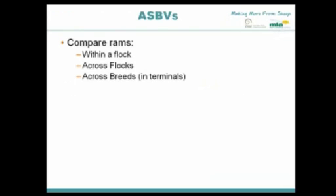So moving on to ASBVs, they give you, the ram producer, the ability to compare rams, whether it's within a flock, so whether you're showing up to a sale and you're looking at a sale lineup, deciding which rams best meet your objective. They also enable you to compare across flocks, so you can look at a number of studs in a region and look at their rams knowing that you're comparing apples with apples. And in our terminal analysis, we have the ability to compare animals across breed. So we are able to compare Poll Dorsets, White Suffolks, Suffolks, Dorpers. And it's important to note that that's in terminals only. At the moment, our maternal breeds are only comparable within breed.